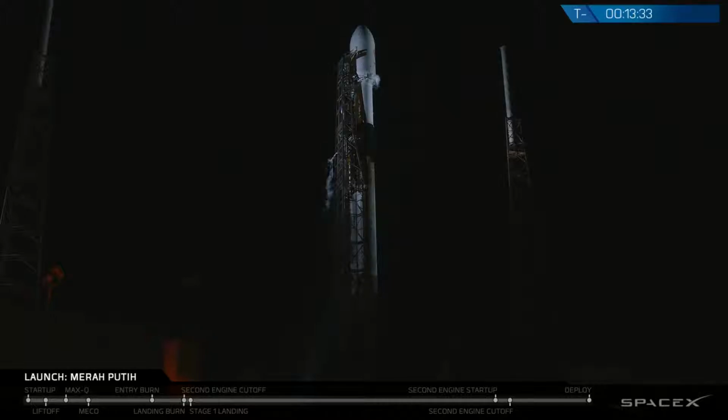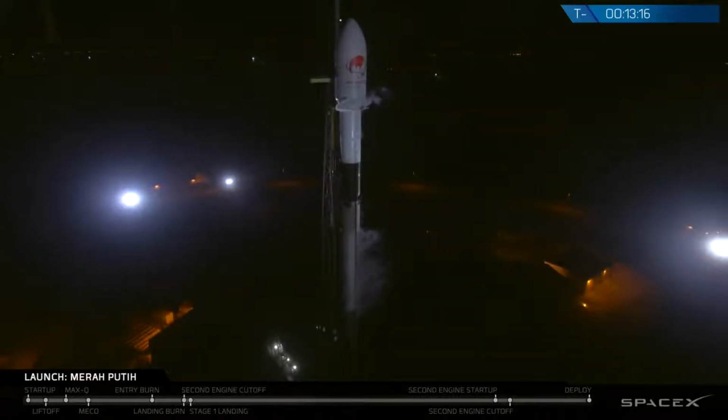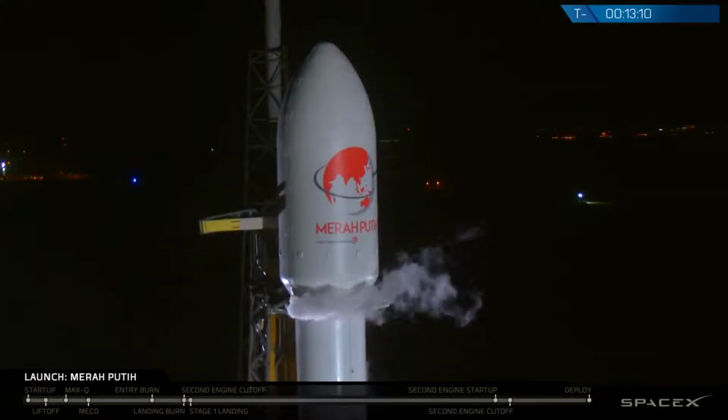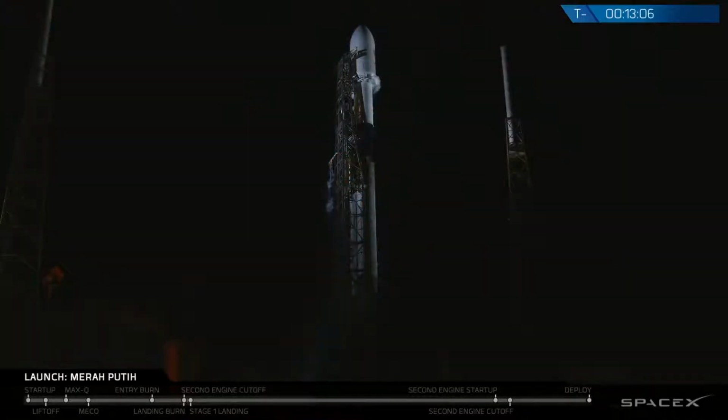Tonight's launch window is 2 hours long, but we are shooting for the very top of that window, and we are currently at just under T-minus 13 minutes and counting. So you're looking at a live view of the Falcon on pad 40.